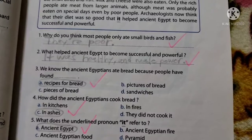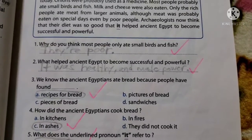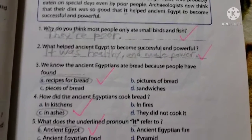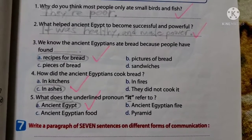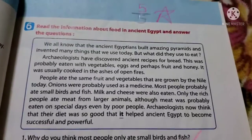So we know that ancient Egyptians ate bread because people have found, I think they found recipes for breads. I don't know about pictures or pieces and sandwiches, so 3 is going to be A. Number 4, how did the ancient Egyptians cook bread? They cooked it in ashes. This is how they cooked it, in ashes of open fires.